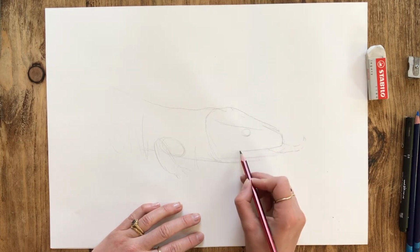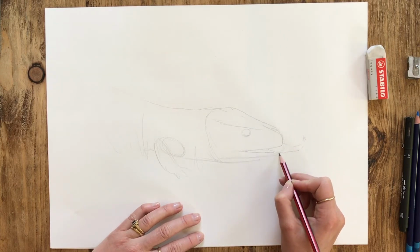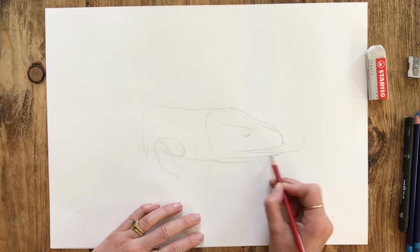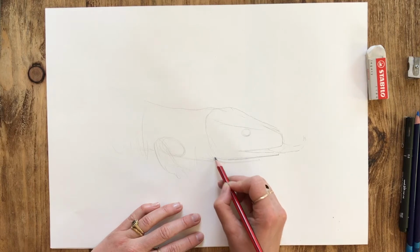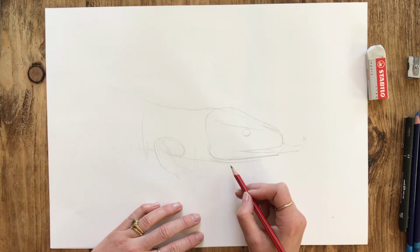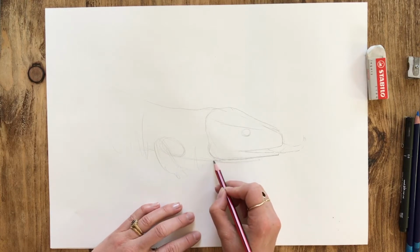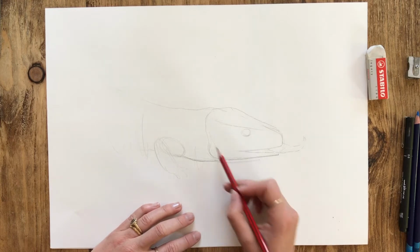And so because of that tongue, we'll need his mouth to be open. And just follow that down to get the shape of where his bottom jaw would be. That's a lot thinner, his bottom jaw, than the top. And then his sort of chin. Does he have a chin, I wonder? Anyway, the end of his head is here, and then you can see how that line then flows back into his body here.